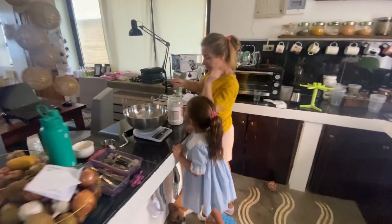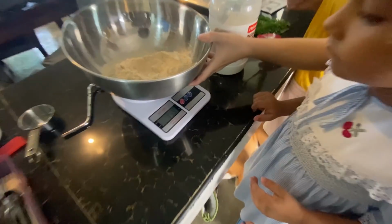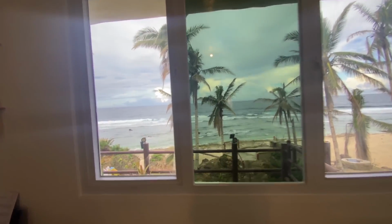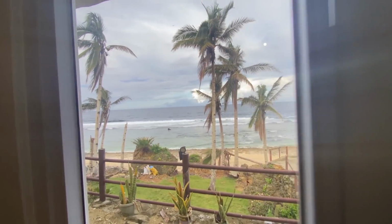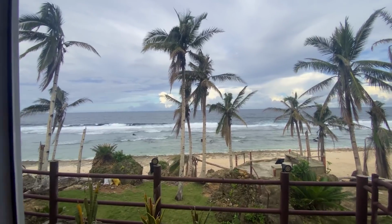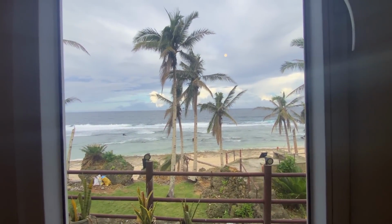Let's see if Story has finished doing that. You finally got to 250 grams, yeah? Exact. Haven't given you a look outside of the window yet. Looking a bit moody out there. It's got to be about 3 o'clock, I would say. Sacha and I were saying we're excited about going back to the UK to see family, but we are going to miss this view. We're going to miss this lifestyle. It won't be forever though. We will be back home.